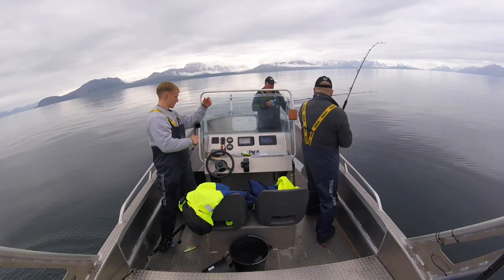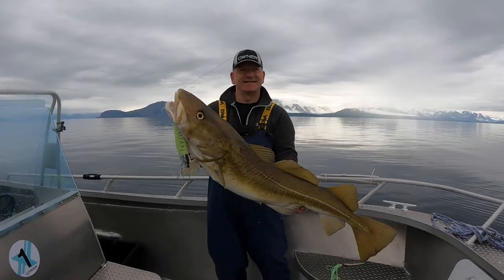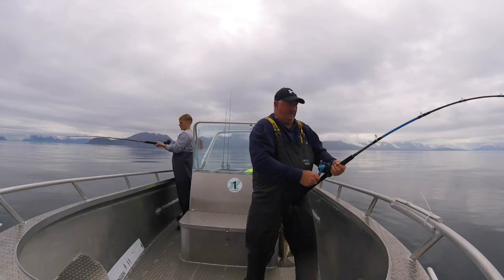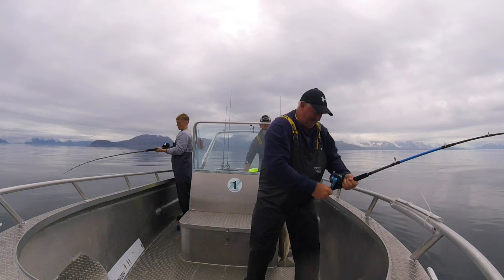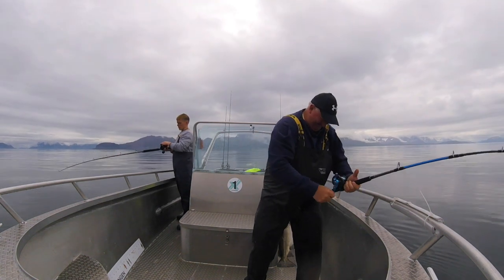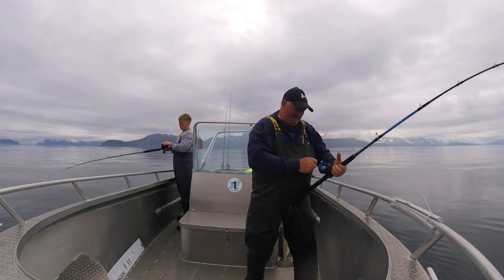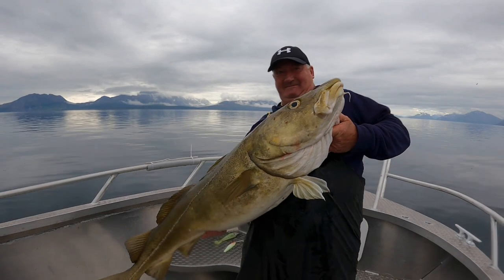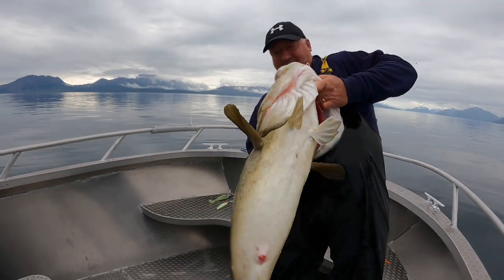Class fish that. Nice fish. It's not a baby. I've got loads. Yeah. This way around as well. Oh, I'm right. Putting it back. Nice one.